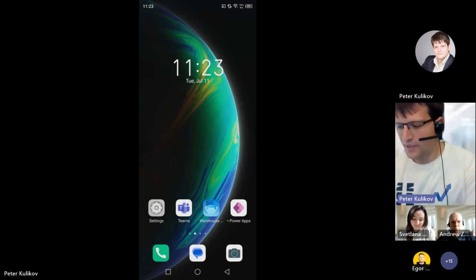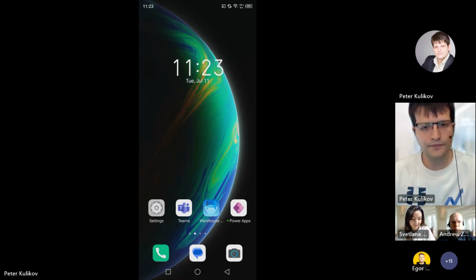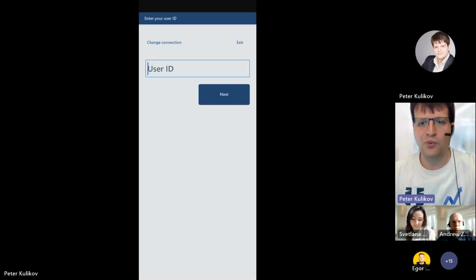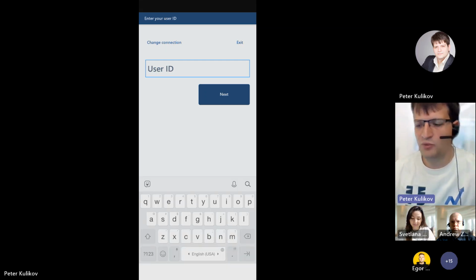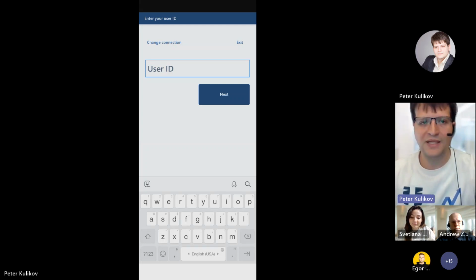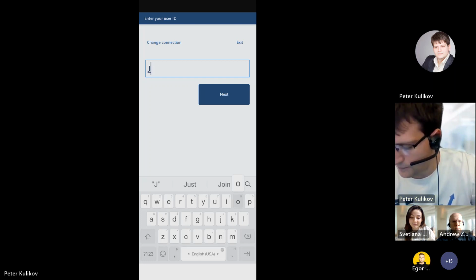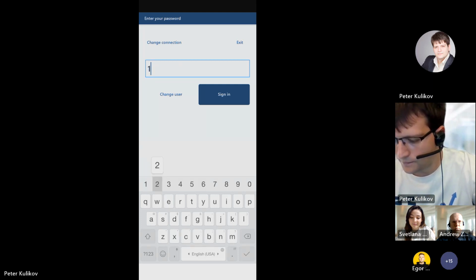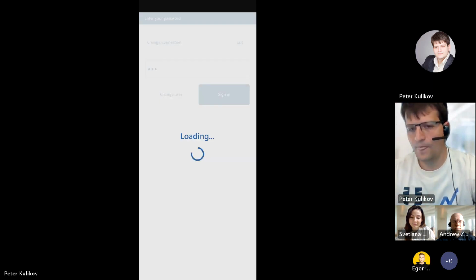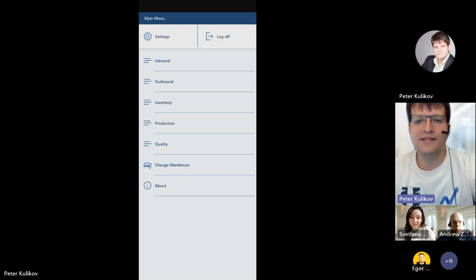Now I think you can see my screen and I'm going to start the warehouse management application. I will make little pauses because we have some lag between my cell phone and your screen. Don't worry. So at the beginning, I have to log in to the warehouse management application. And now we're in and we can see a few possible processes we can manage with our warehouse management application.